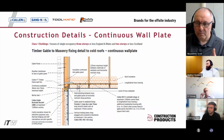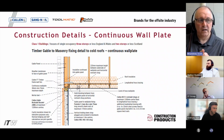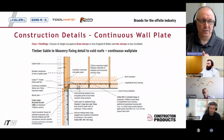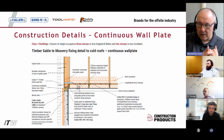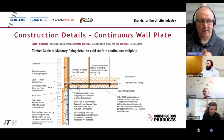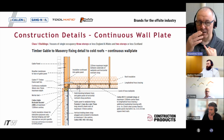This is the detail showing everything. Everything we've just shown and went through is all on one detail here. But going back to the earlier slide when we were talking about the loads, the way our gable restraint system works is the gable restraint bracket is taking the load from the wall and taken into the wall plate, which is then attached to the gable panel.